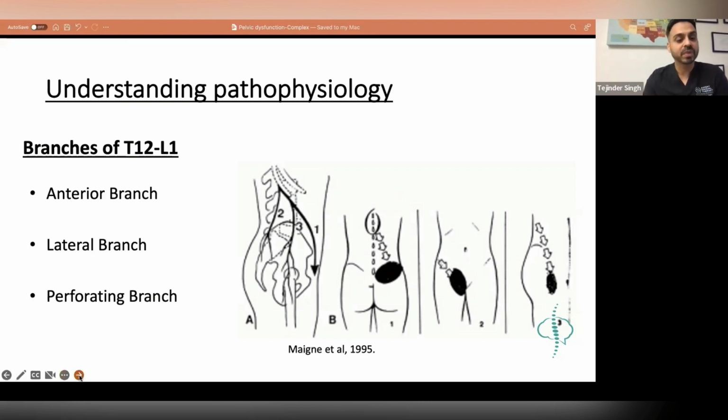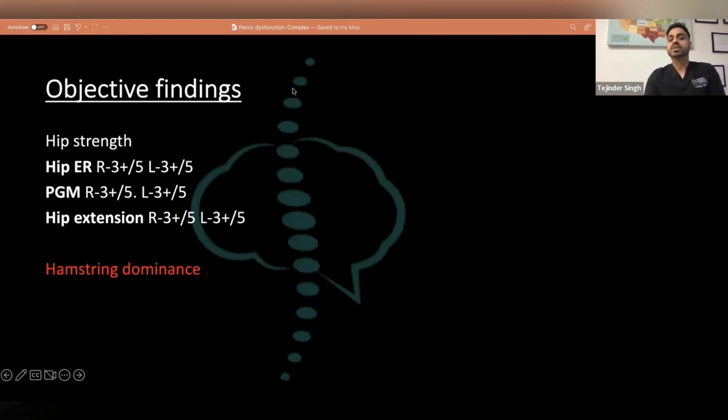Let's show you the objective findings. Hip external rotation was 3+ on either side. Posterior gluteus medius was 3+. We know that with all the SI dysfunction, posterior gluteus medius is inhibited. There is enough literature out there, I think hundreds of studies published on this. So straight away, if you're finding SI problems, L4, L5 problems, please, please, please check posterior gluteus medius.